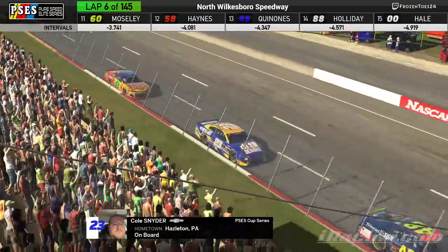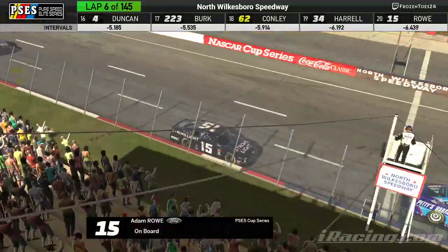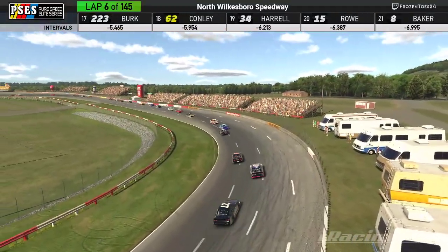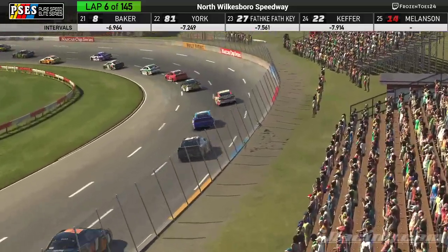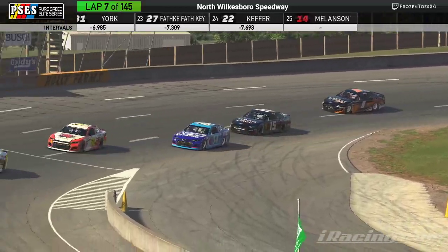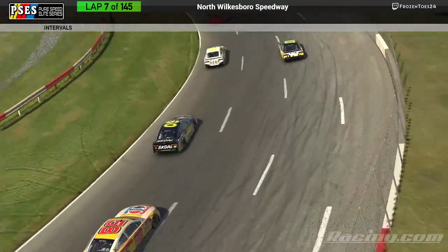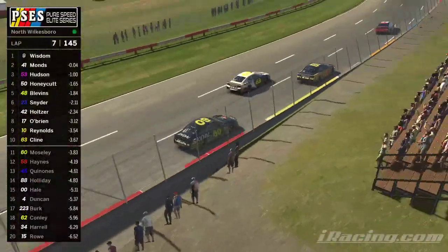Yeah, they're 3 wide for 20th right now. As they go to the corner, the 8 of Andrew T. Baker, the 81 of Michael York, and the 27 of Christopher Fatke all over each other through 3 and 4. They get sorted out as they go down into 1, now exiting 2. Now they're in a single file line as well, but the action is all over the racetrack throughout the running order as these drivers continue to log laps here, and what we like to see, they're logging green flag laps. Let's hope we don't jinx it.